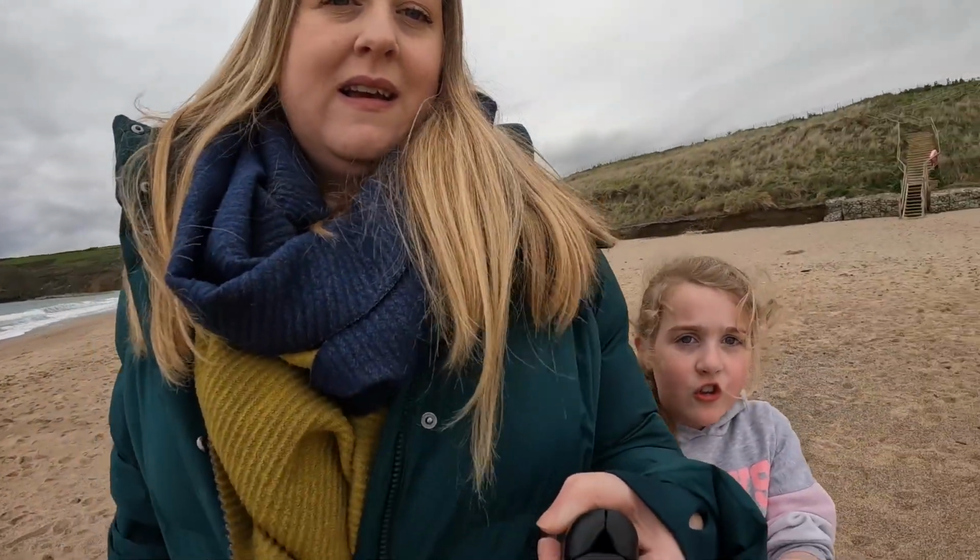It's a very little, tiny, rocky beach down here. Again though, lots of steps, so if you can't manage steps, maybe not the one for you. There's so many tiny little rocks, look. Yeah. Lovely afternoon. It's a little bit windy, a little bit grey, but nice nonetheless.